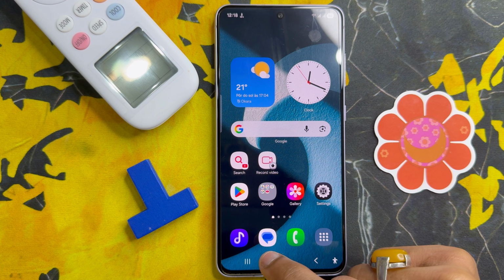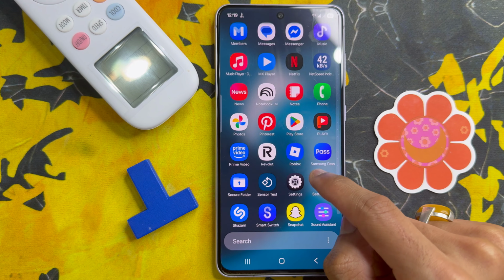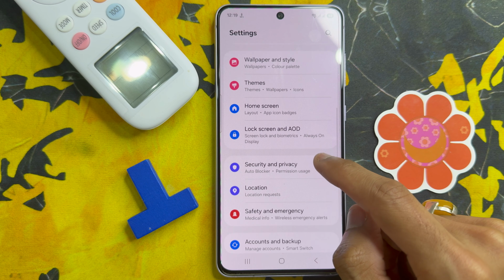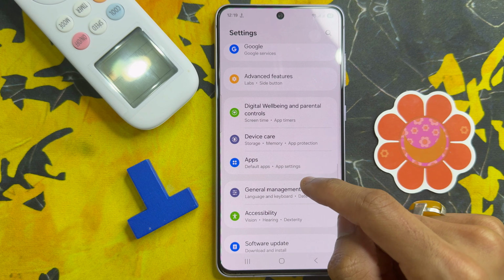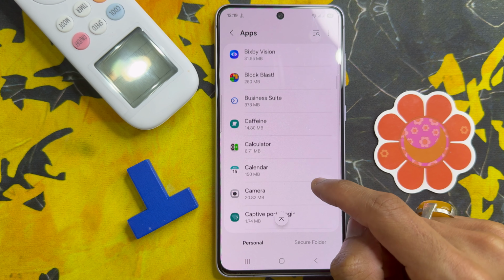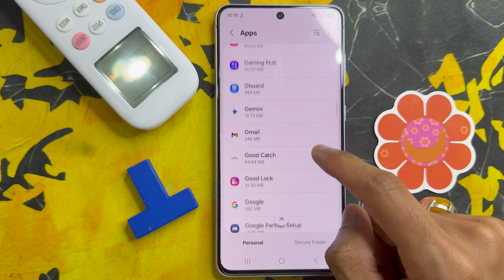But if it doesn't fix this problem, go to the app library. Here click on the settings app. Now in settings, scroll down and click on apps. After clicking on apps, scroll down and click on messages app.